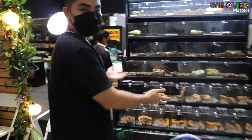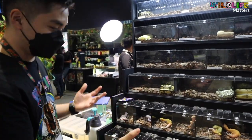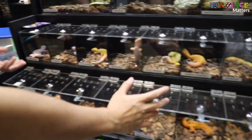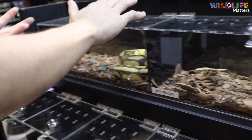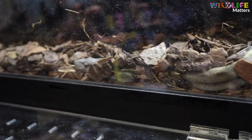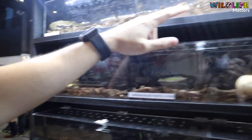So what we did for this place, we want to display as many different types of reptiles as we could. So we have here leopard geckos, and we have several morphs. You can see the difference in color and pattern. We also have ball pythons here, different morphs. And then we have some boas. You can see here he's trying to camouflage, hiding under the substrate. And then we also have more ball pythons, and then our bearded dragon.